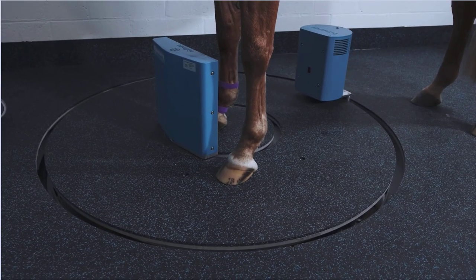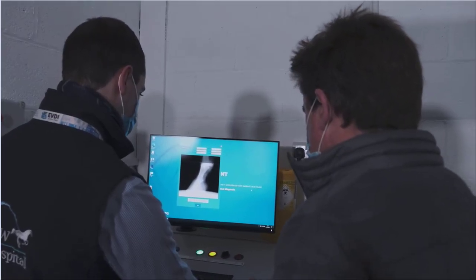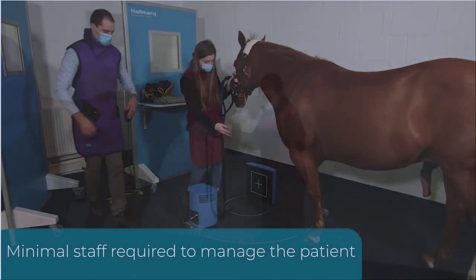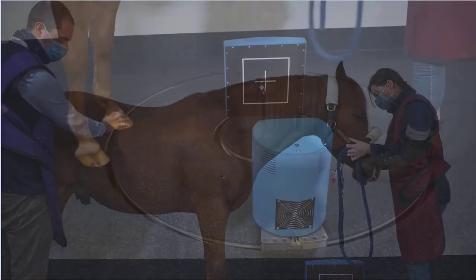So for the fetlock scanning, the foot stands on the floor. That lowers everything to the right height for scanning the fetlock. You saw the earlier foot scans are raised on blocks. Two staff, one to manage the horse and one to manage the computer, are fine. Don't need any more.